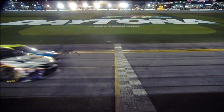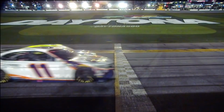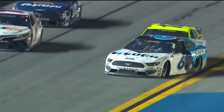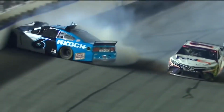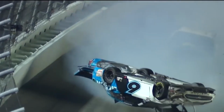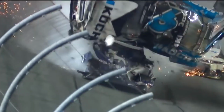Here is the second closest finish in Daytona 500 history. Denny Hamlin the winner in both of them. This time it is Ryan Blaney finishing second. Blaney tried the top side, tried to get low. Ryan Newman goes around and the car goes to its roof, and here's the onrushing Corey LaJoie picking it up and over.